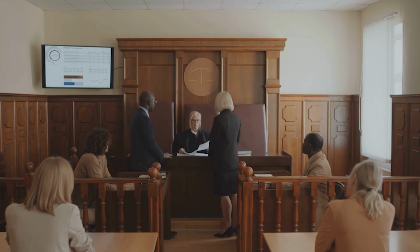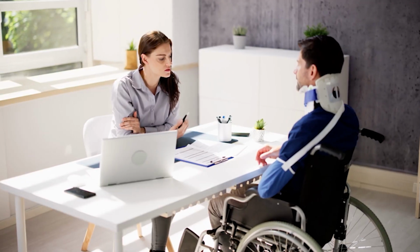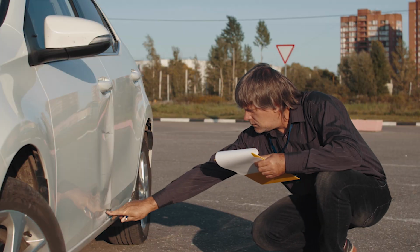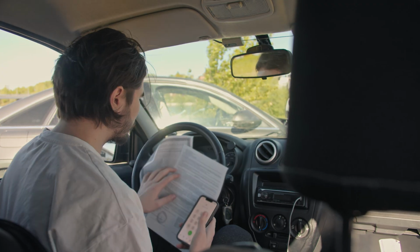Here's where things can get tricky. Liability depends on who was at fault and the laws in your state. For example, if someone runs a red light and hits you, they're likely at fault and their insurance should cover the damages. If you, however, caused the crash, your Turo protection plan and possibly your own insurance will then come into play. But keep in mind, because this is a shared vehicle, you might be dealing with Turo, the host, and possibly the other driver's insurance all at once. It can be a mess.